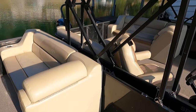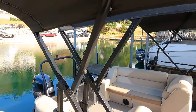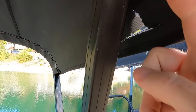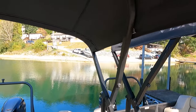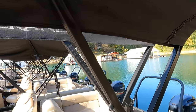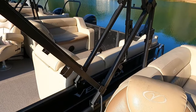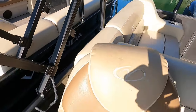Checking our Bimini framing port side, we look like we're in good shape. Oh, we got a little bit of a tear in our canvas here. At a minimum, you're going to want to put a patch over that to keep that from becoming larger. The rest of our Bimini canvas appears to be in good shape. Framing over here on your starboard side looks to be in good shape as well. Maybe a little mark right there, a little scratch right there.